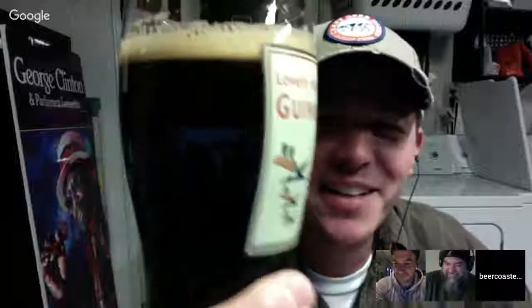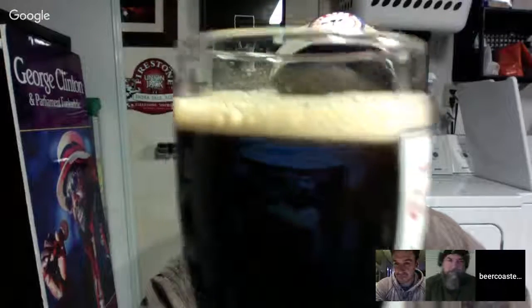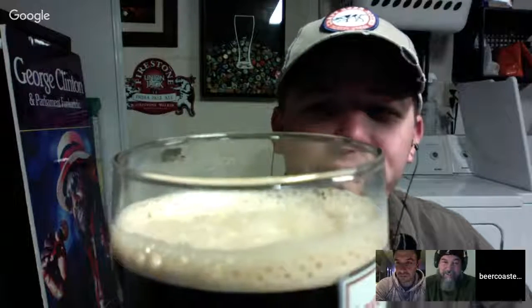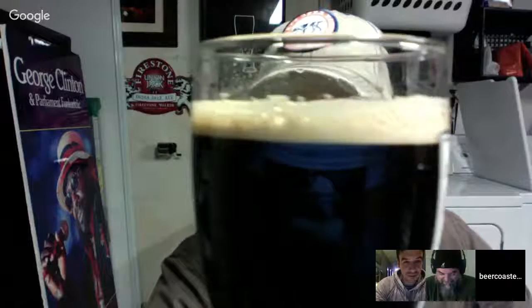It's slowly settling here. I've got like a half human finger of head, and it's very, very bubbly so far. It's a good thing you don't have half a finger in there, because it really would be the city. I mean, it might have been dry hopped with fingers. Zombie fingers. I love those Nitro pours. You just get to dump the camera.